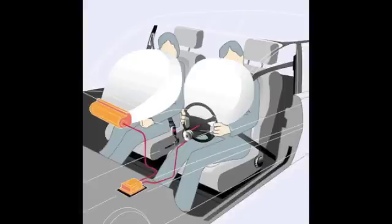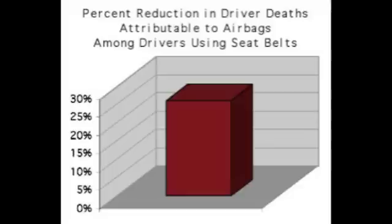Airbags are actually inflated by the equivalent of a solid rocket booster. Sodium azide and potassium nitrate react very quickly to produce a large pulse of high-pressure nitrogen gas. Studies revealed that deaths among drivers using both airbags and seatbelts are 26% lower than among drivers using seatbelts alone.